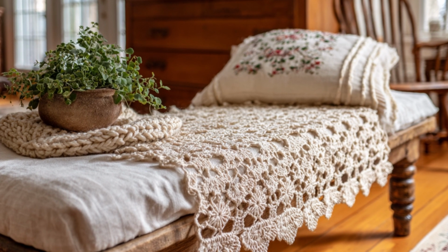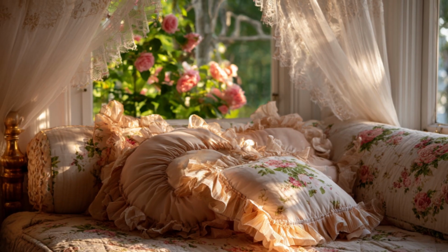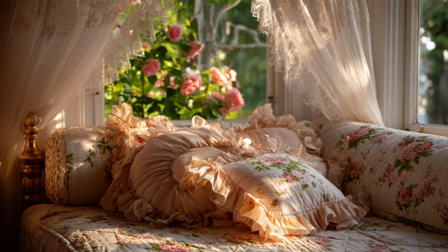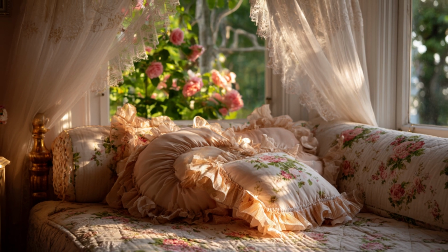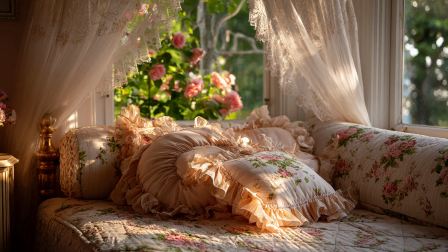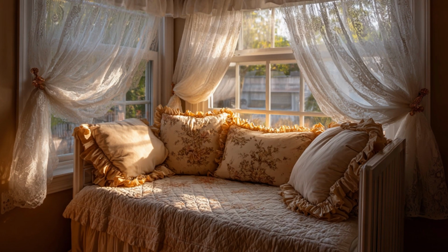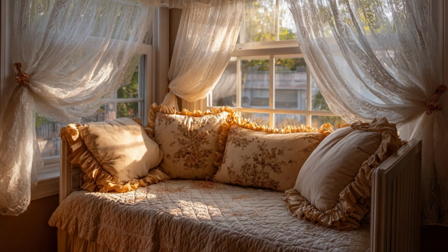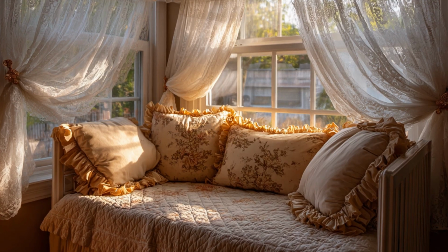For seniors especially, these textures offer comfort and calm. They soften the edges of a space, helping it feel like a warm hug at the end of a long day. The charm lies in the gentle contrasts, the silky next to the rough, the smooth with the frayed. It's cottage poetry in every thread.